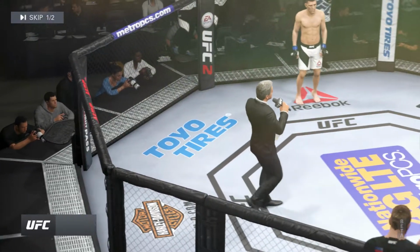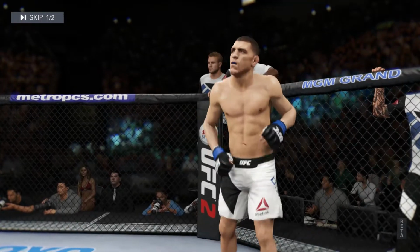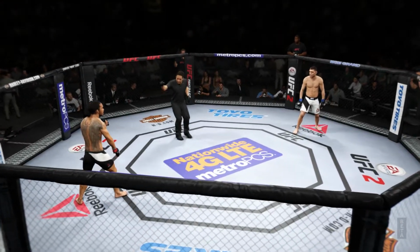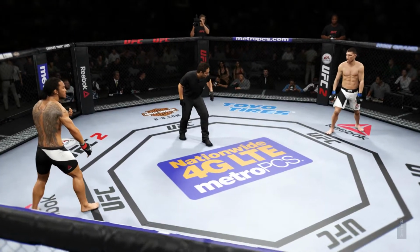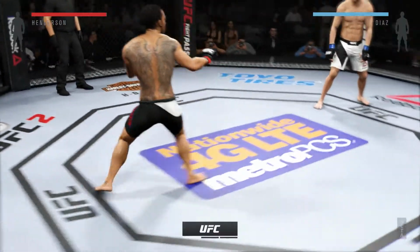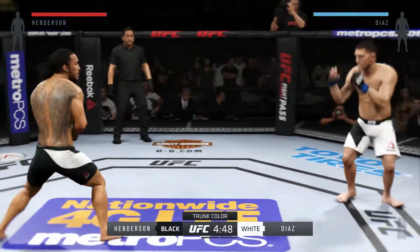Ladies and gentlemen, this fight is 3 rounds in the UFC welterweight division. Introducing first, fighting at the blue corner, Benson Henderson, Nick Diaz. All right, first shot, you ready? Here we go. Fight scheduled for 3 5-minute rounds. White trunks for Diaz. Black trunks for Henderson.